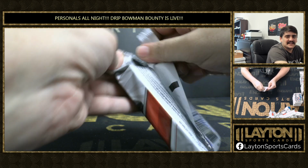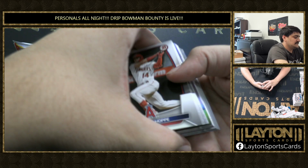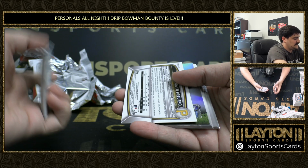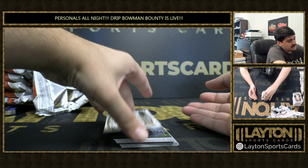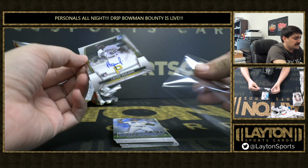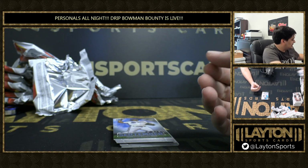All right, last pack, Jeffrey. Good luck. Some really nice four boxes for you. Nice names, nice color. Looks like we have a rookie auto. It is Leover Peguero on the base rookie auto for the Pirates. Last hit of the break for you there.